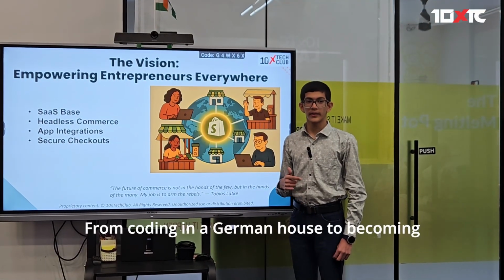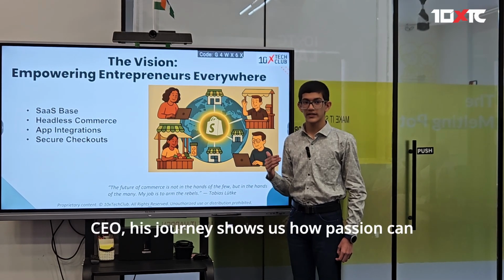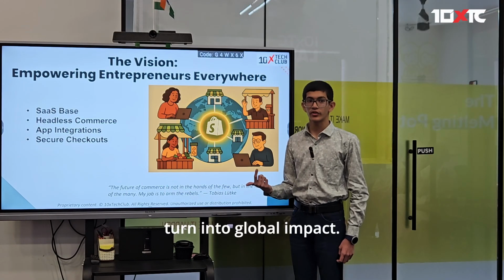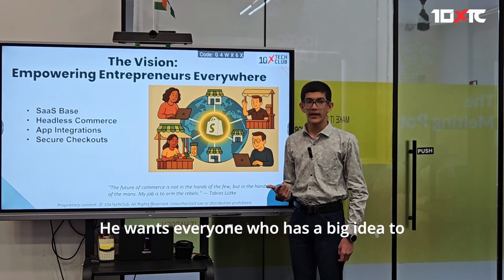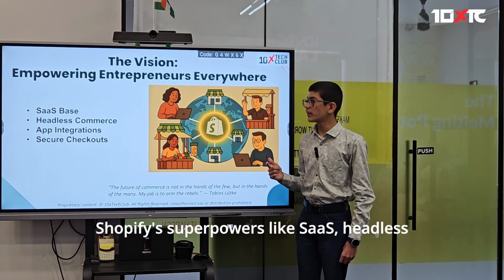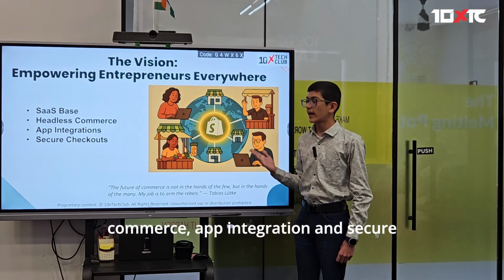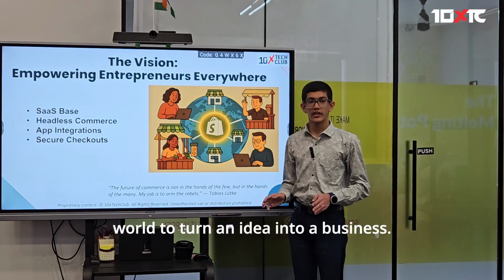From coding in a German house to becoming the CEO of the world's largest e-commerce company, his journey shows us how passion can turn into global impact. He wants everyone who has a big idea to turn it into a business. Shopify's superpowers like SaaS-based headless commerce, app integration, and secure checkouts help anyone anywhere in the world to turn an idea into a business.